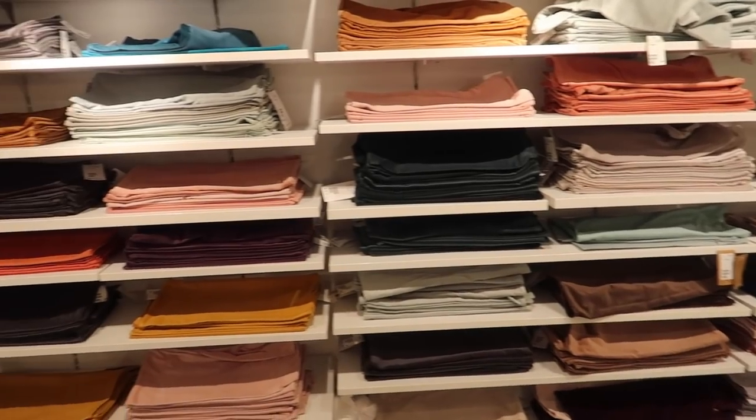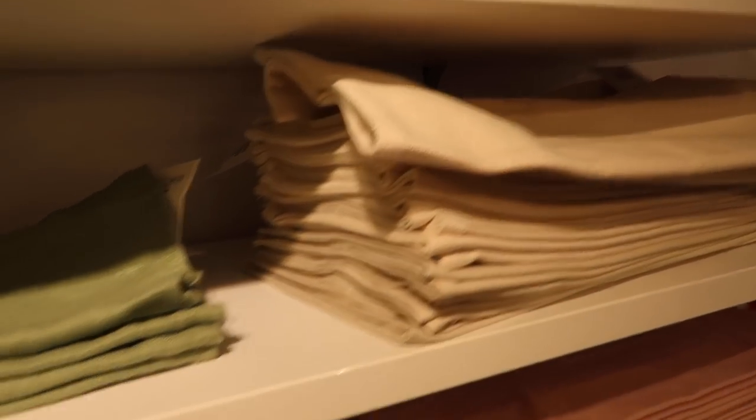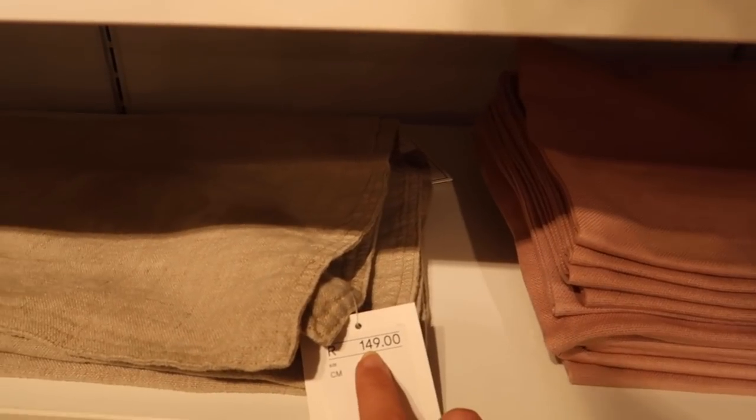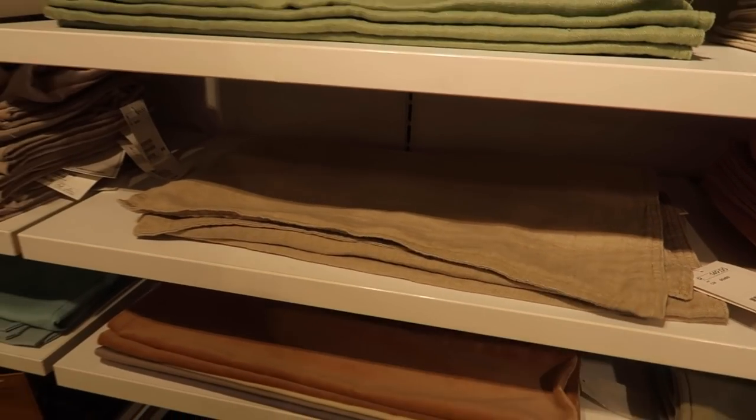I am in love with their H&M home. We need more H&M homes like this in the UK. Can't believe we don't have one in Manchester yet. I think there is one in Liverpool, but I have never been to it. They just have so much bedding, which is amazing. Really nice canvas materials and linens. 149 rand is probably about £7, so not too bad.